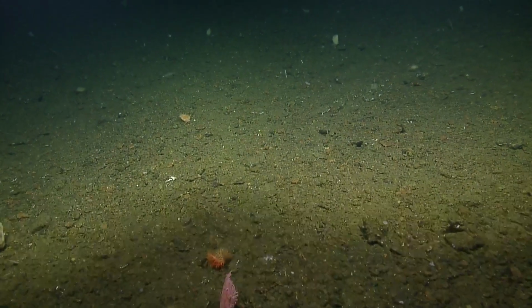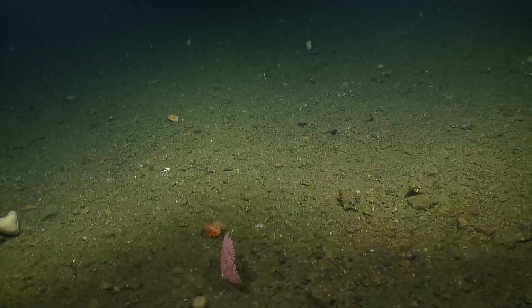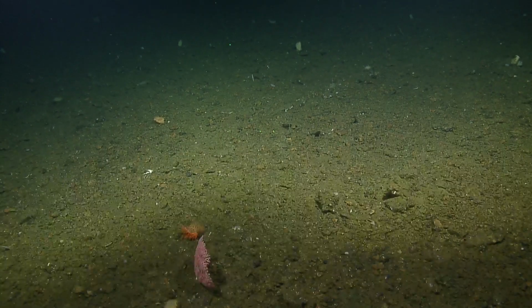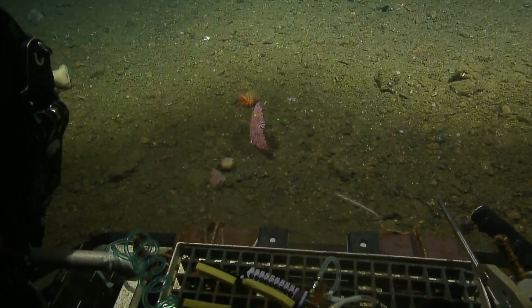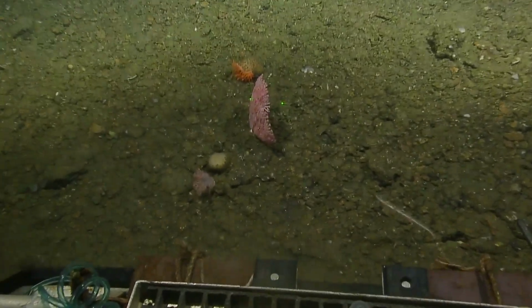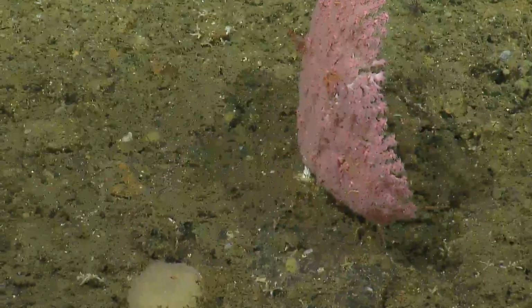Oh no. Would positioning our back into the current help, or is it just too strong to really make a difference? Okay, let's zoom in. And are we thinking about sampling this one? Yeah, I think we are.